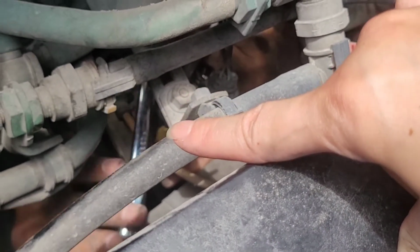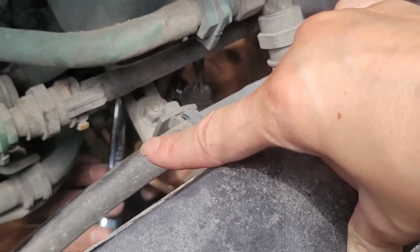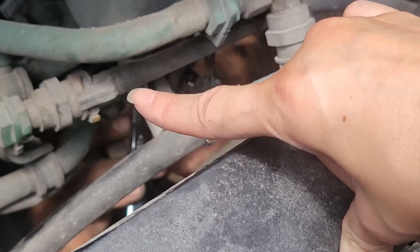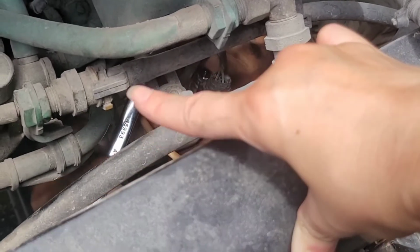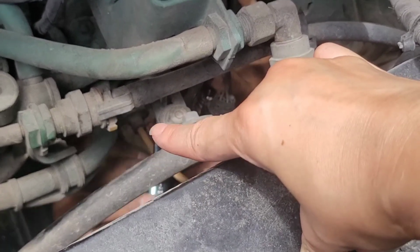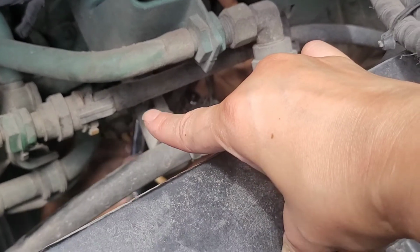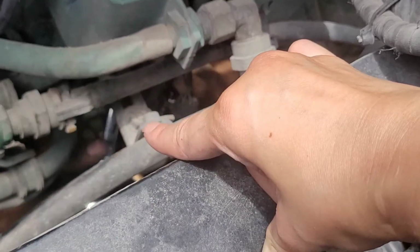That is what he learned when he was an A&P mechanic, when he used to work on airplanes. That's what they do when they work on airplane engines. They usually cut it off at the end, instead of taking that part out and putting the air hose back in, just to prevent air leaks.